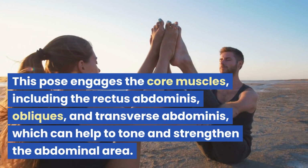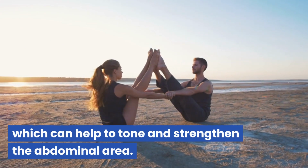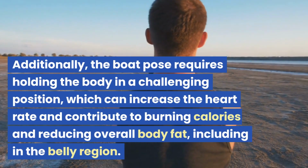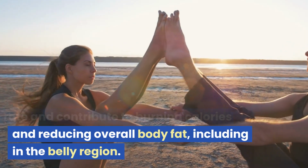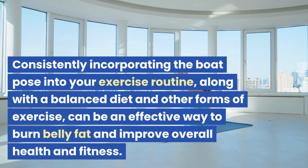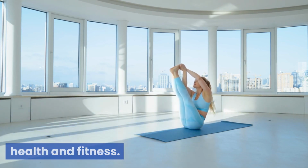This pose engages the core muscles, including the rectus abdominis, obliques, and transverse abdominis, which can help to strengthen the abdominal area. Additionally, the boat pose requires holding the body in a challenging position, which can increase the heart rate and contribute to burning calories and reducing overall body fat, including the belly region. Consistently incorporating the boat pose in your exercise routine, along with a balanced diet and other forms of exercise, can be an effective way to burn belly fat and improve overall health and fitness.